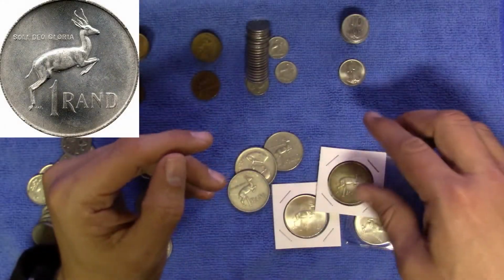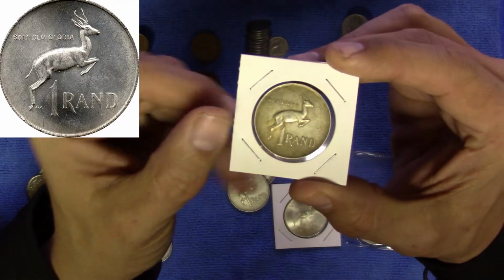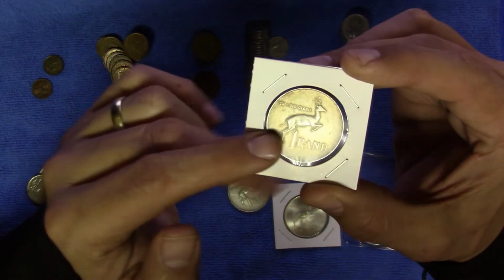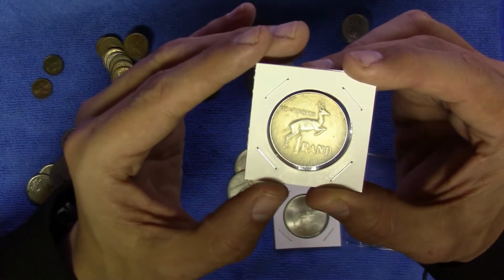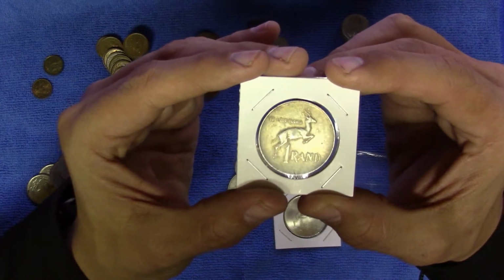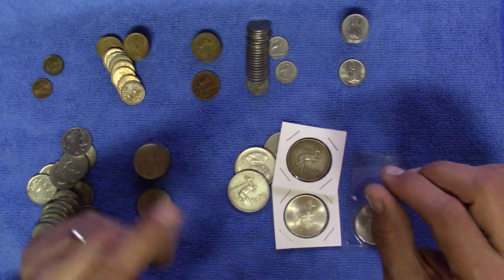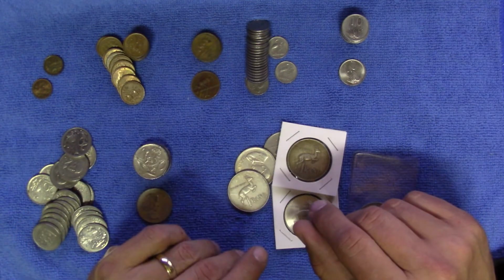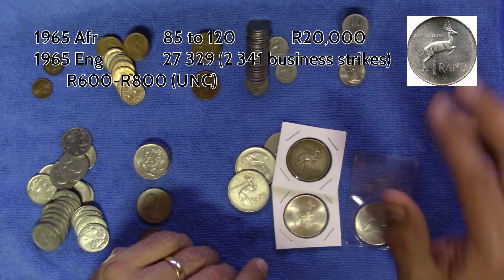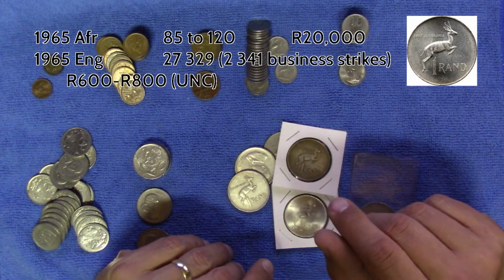From 1965 until 1976, the South African 1 Rand coin consisted of 80% silver. So regardless of its condition, it's at least worth its bullion value. That is around 120 Rand today. An uncirculated specimen should reach around 200 Rand. Now the Afrikaans 1965 1 Rand is of course another key date, with mintage figures of between 85 and 120. Expect to pay 20,000 Rand or higher. The English one is much easier to get, and around 600 Rand to 800 Rand is fair here.